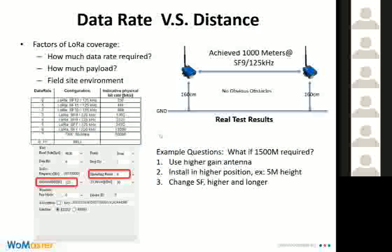In this slide, I'm going to show you how to adjust the LoRa network regarding the data rate and the distance. The typical questions will be: how much data does your application require, how much data rate does your application require, how much payload is in your Modbus request, and what is your field-side environment?